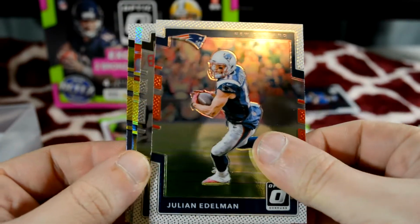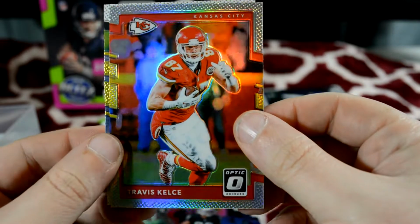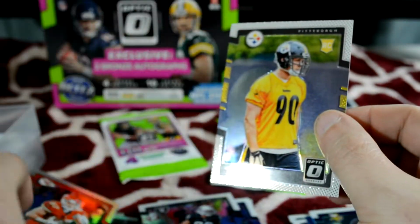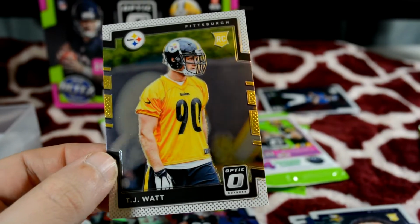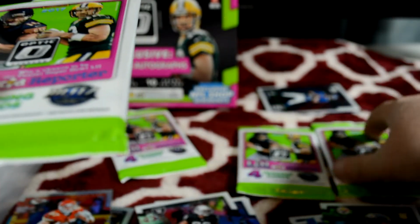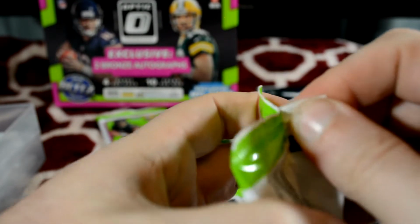Julian Edelman, Amari Cooper, Travis Kelce, holo, TJ Watt, rookie card. Still got that pack there too, sorry. That one seemed to kind of slide off.